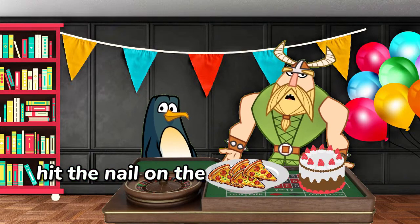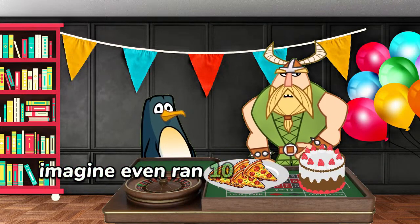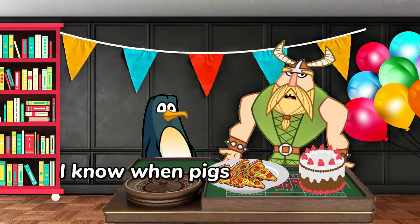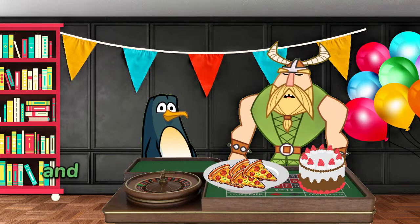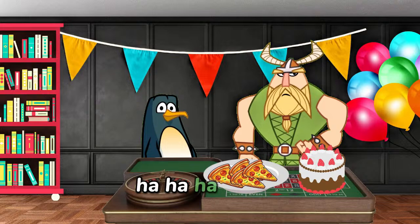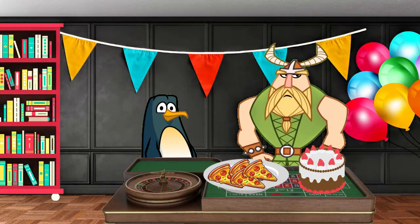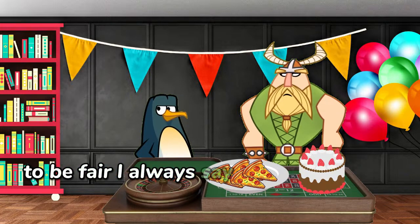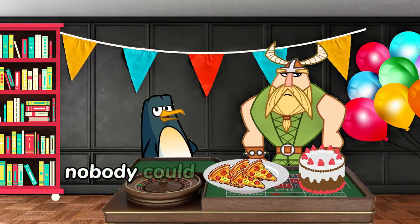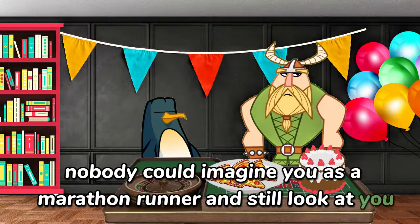Mate, hit the nail on the head. I'm achieving progress. Imagine, even ran 10 miles every day last week. I know, when pigs fly, I'll win the marathon and swap spreadsheets for running shoes full-time. Ha ha ha. But still, I love it. Keeps me strong and motivated. To be fair, I always say, you can't judge a book by its cover. I mean, nobody could imagine you as a marathon runner. And still, look at you.